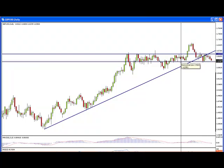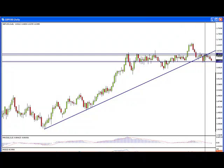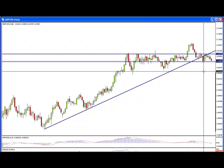It's coming down, it's touched, bounced, it's gone up, touched, bounced. Now, it did break here. I think this was a news-related issue, can't remember. But in general, we're not getting the movement. So what we have to do at the moment with the daily trade mentality, we have to adjust our targets.